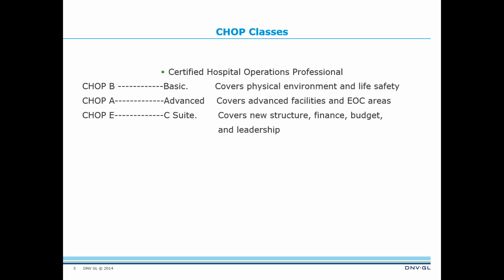The CHOP A is more advanced. It covers the same thing again, but it gets into more detail as far as how the chillers are repaired and just the hardware around the hospital, how the fire department inspects, how construction is handled. And then the CHOP E is more for the C-suite. They wanted to make it for everyone, but changed their mind and said, just keep it to the C-suite because it covers new structure, finance, budget, and leadership.